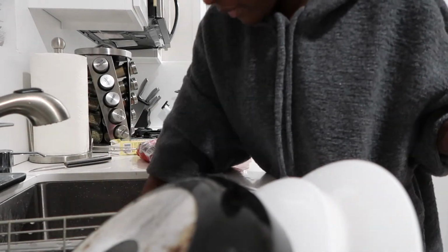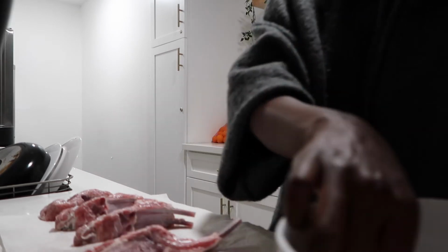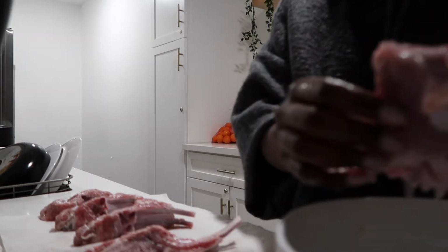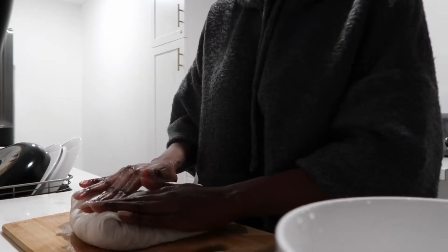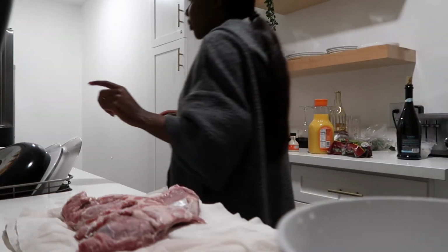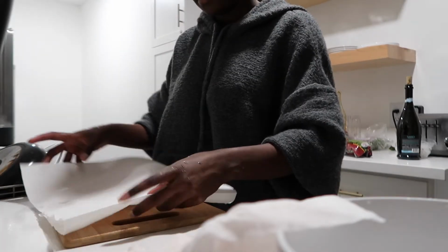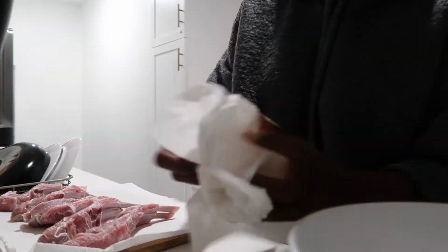Yeah, that would be more than enough. Just gonna lay them out here first, just to soak up the water a bit. Why are there three pieces out here? Oh no, it's two. Okay, never mind. Just taking the excess water out. Gonna put another paper towel on. This can be trash.